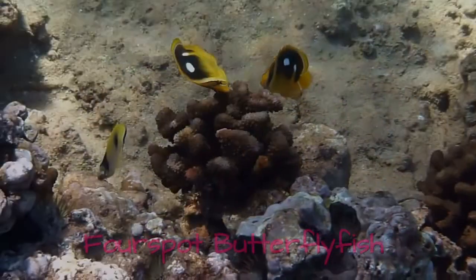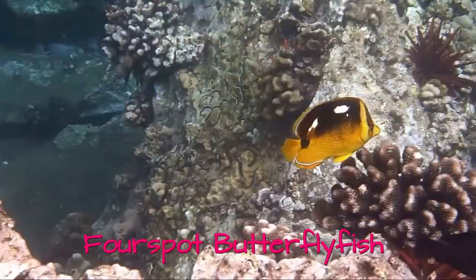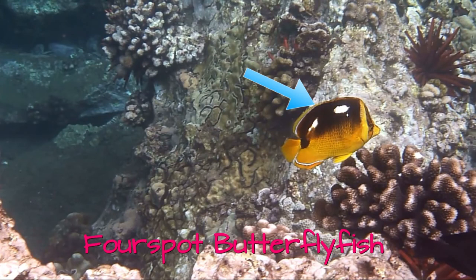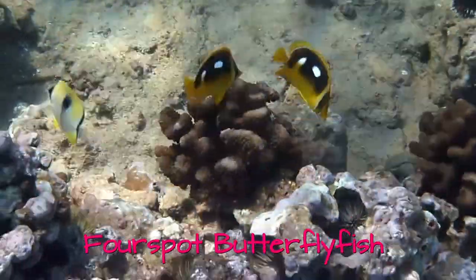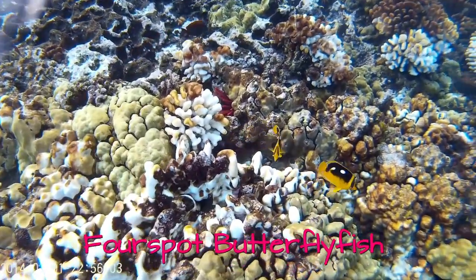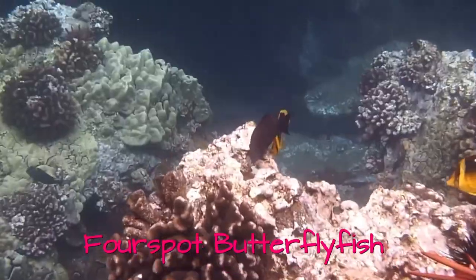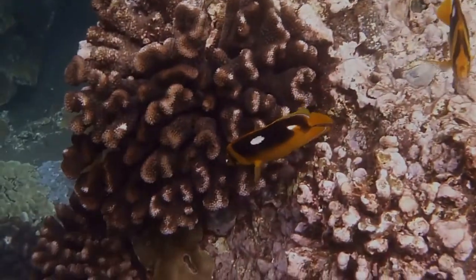The four-spot butterfly fish is one of the funnest and easy to identify, because it has two large white spots on either side of its back, thus 2 plus 2, 4, four-spot butterfly fish. It's found all over the South Pacific. In fact, if you see a goodly number of these fish on a reef, it's a great indication that the reef is in good health.